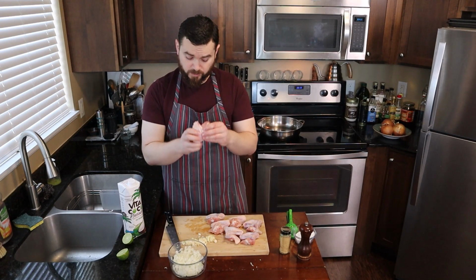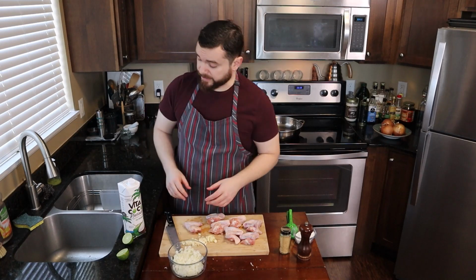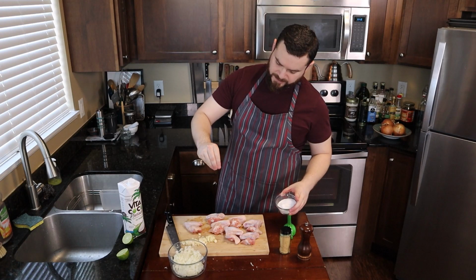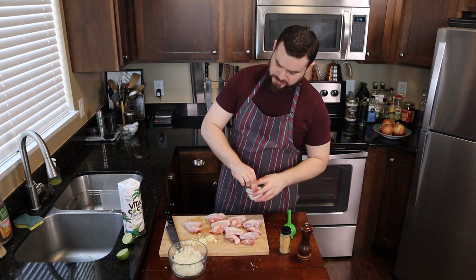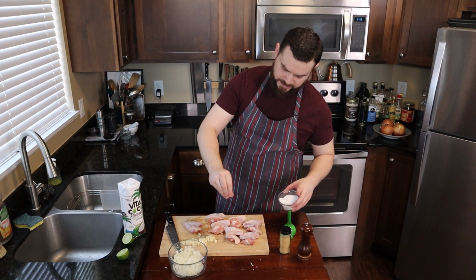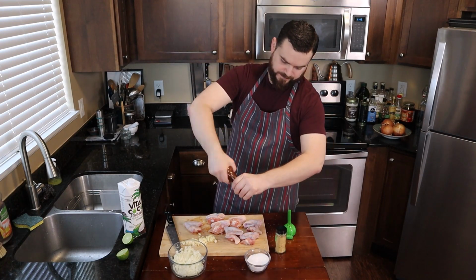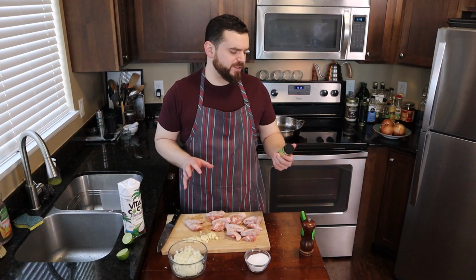That one doesn't have a little wingtip, but that's okay. We'll just throw it in like that. I'm going to salt and pepper these on the side that's going down. Try to pick the side with more skin. I think I'm going to put my ginger into my garlic and onions as they saute.